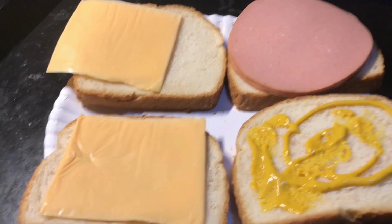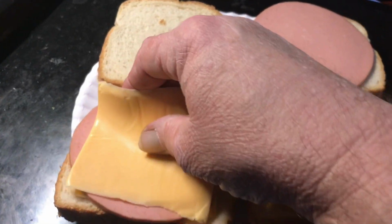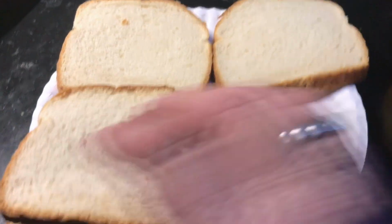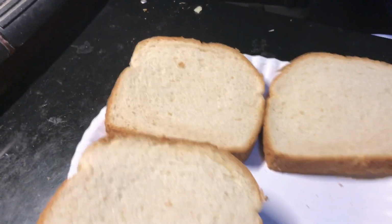All right, throw the cheese down on one side. I position the bologna over there. Another piece of cheese. Another piece of bologna. Flip this side over. You're done. I'm a real basic guy when it comes to sandwiches. I don't like a lot of crap on them. Meat, cheese, bread. Bingo. There's one sandwich. Now we'll do the tuna.